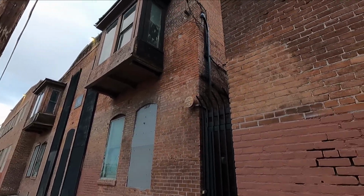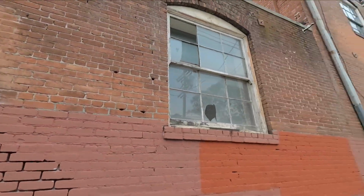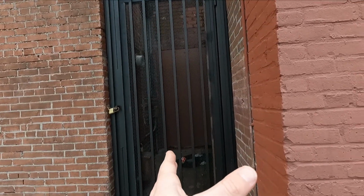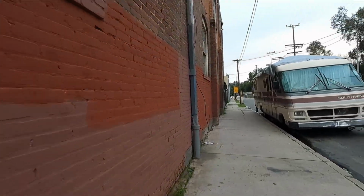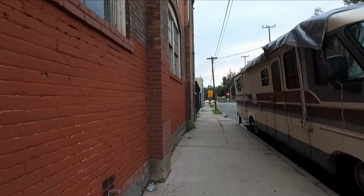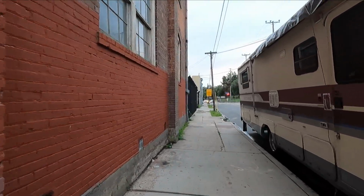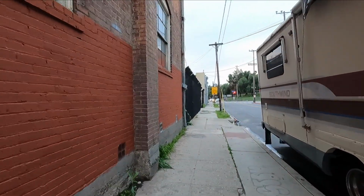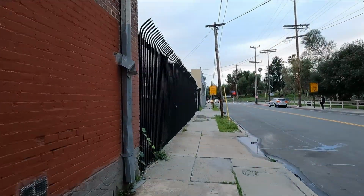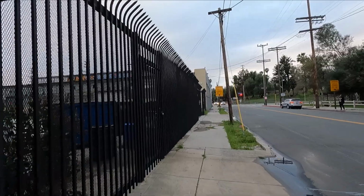Look here. So this is literally how far it was from the alleyway where they found John to the youth shelter. Just over here. Super cool.